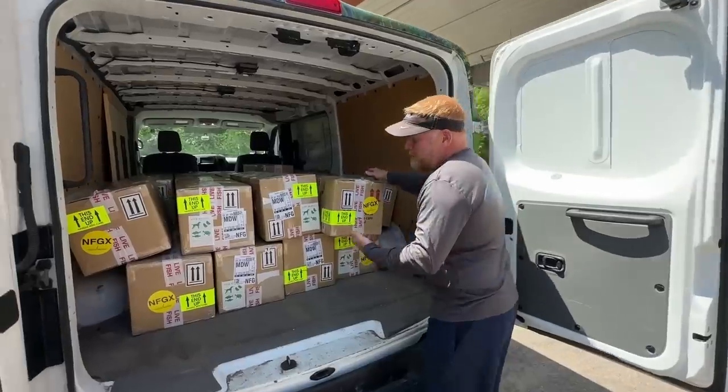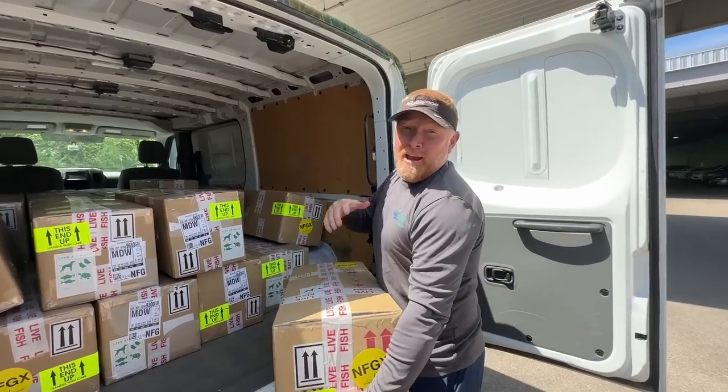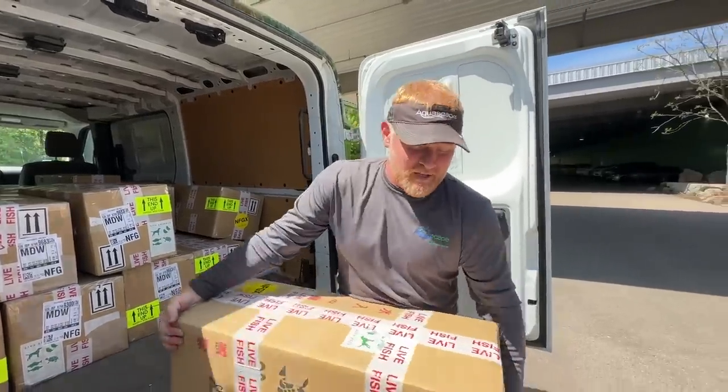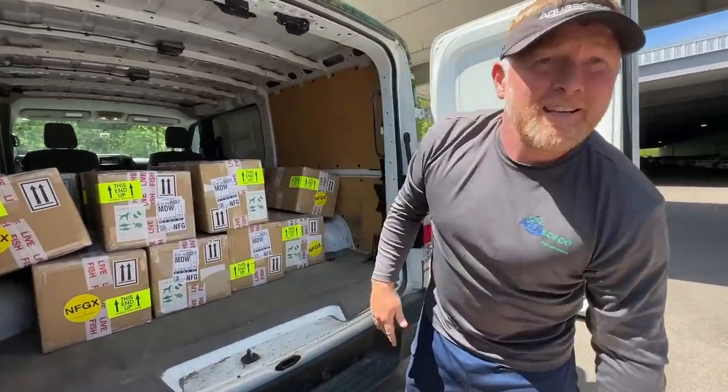So I don't know how many boxes we have here. It seems like a lot, but it's because, like I said, Greg has this big vision of swimming with baby fish. I don't know where it comes from because I thought he liked turtles, not fish, but Greg is Greg and it's his company. So if he wants to swim with baby fish, he gets to swim with baby fish.